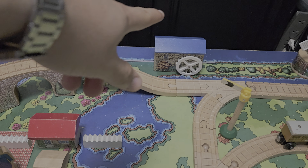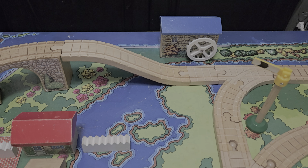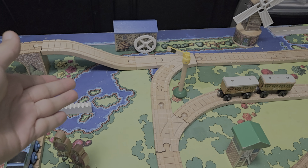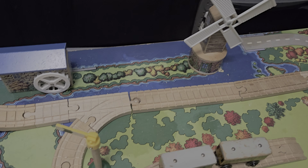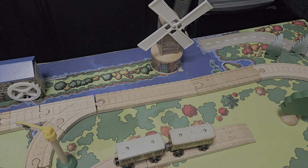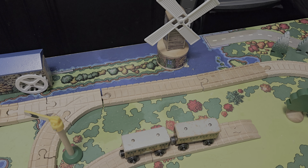I decided to actually include in the set just to give the set a lot of decoration and to accurately recreate the episode as best as possible. Then we get our ascending track and an adapter, and then a switch track that goes down to where the windmill's at. So if you want to recreate the Thomas and Friends intro, you could do that.